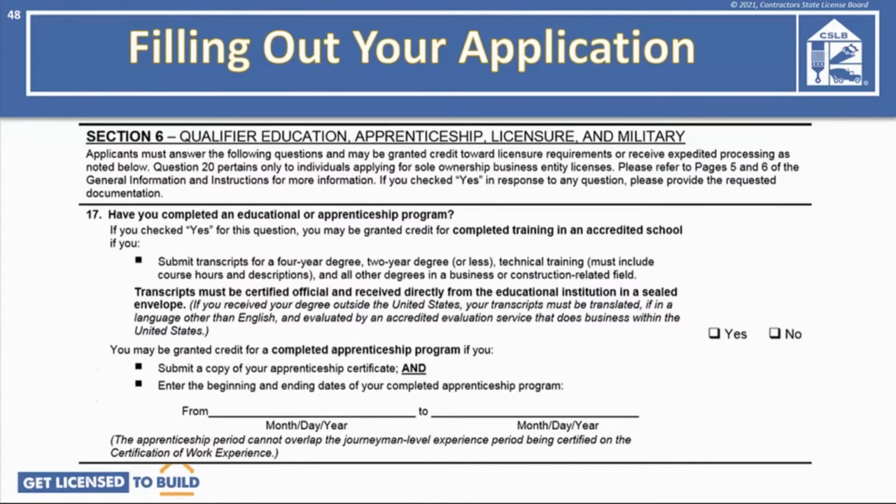Get those sealed transcripts mailed to you, then include the sealed transcripts with your application packet. Do not have the program send transcripts directly to CSLB. You don't want to take a chance that we are not able to match them up with your application.